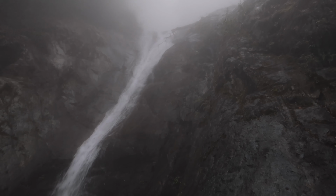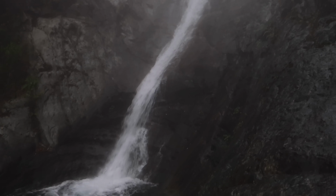So just in a few minutes we got to some other waterfall, but it's definitely not 90 meters high, so we decided to keep going.